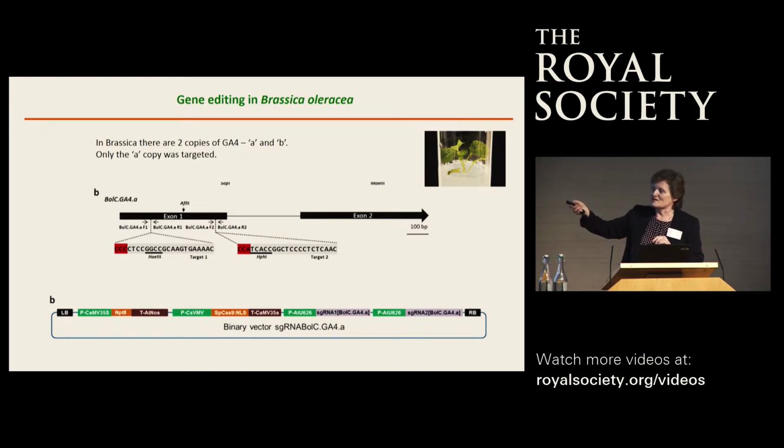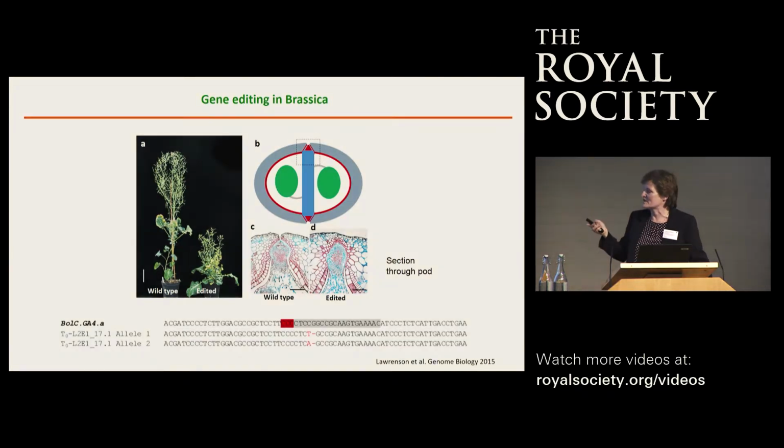There were 2 copies of this gene in the brassica genome. There's an A copy and a B copy, and we just targeted the A copy. And that's important because I want to talk to you just a little bit about off-target effects in a moment. But so we targeted the A copy. So we designed these specific guides to target the region that we wanted to. We assembled all the components into a construct, and we went through the standard transformation process, introduced these into brassica.